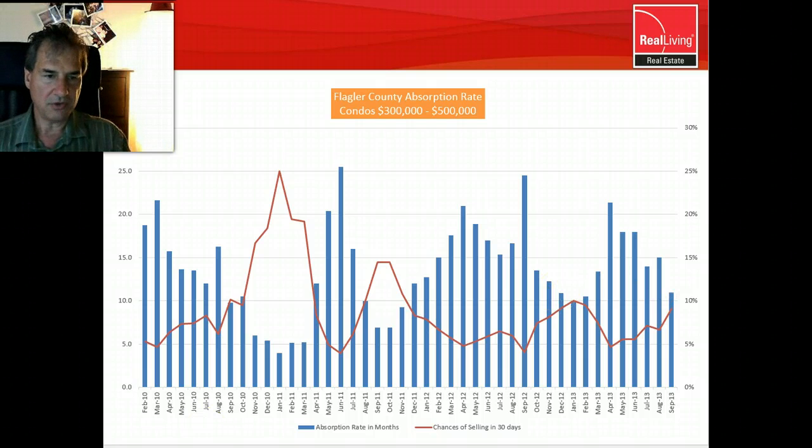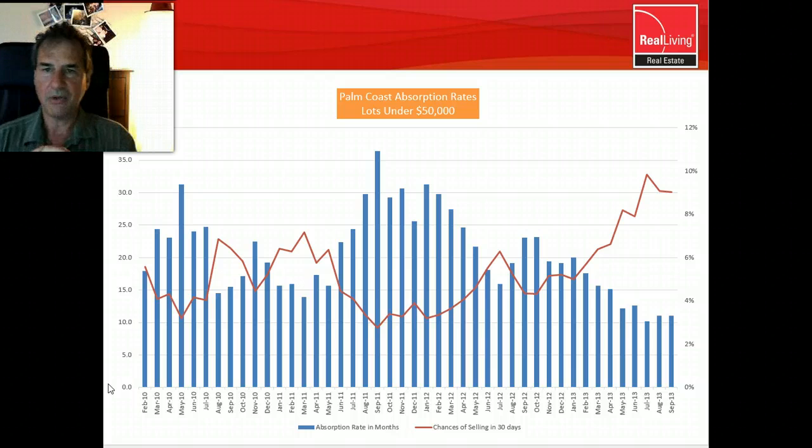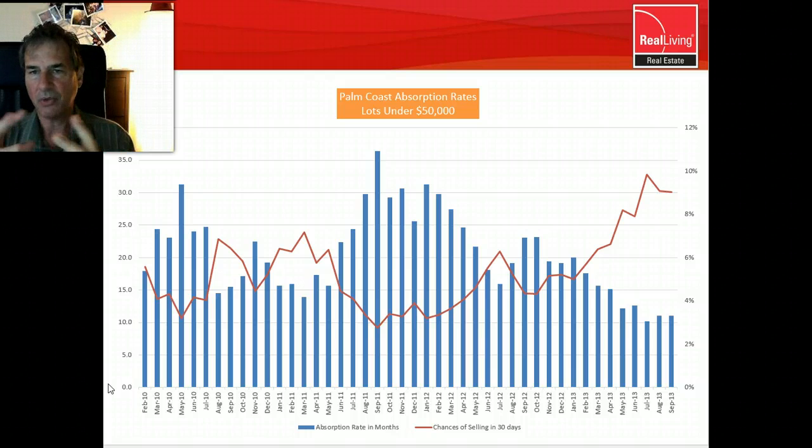The last thing I'm going to show you, because I think it's another area of potential opportunity, these are single-family lots here in Palm Coast in the original ITT platted lots. They're mostly 10,000 square foot lots in ungated communities.